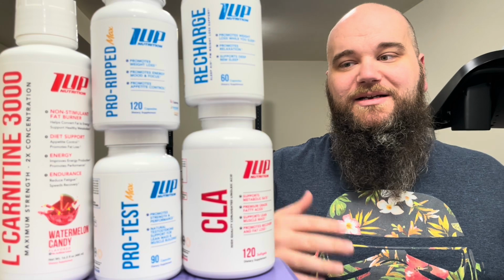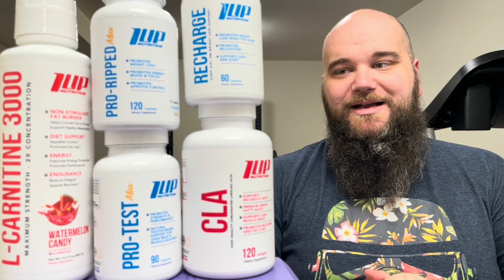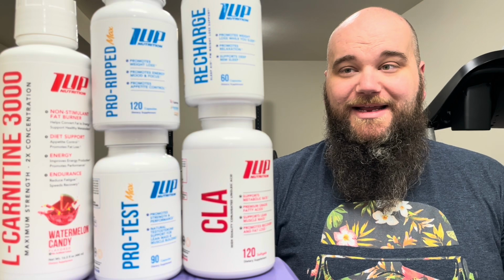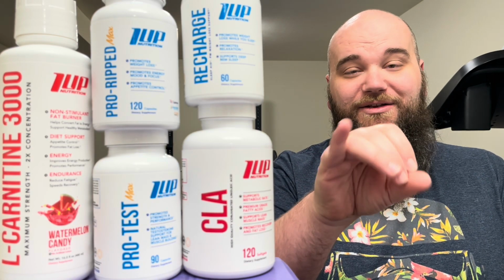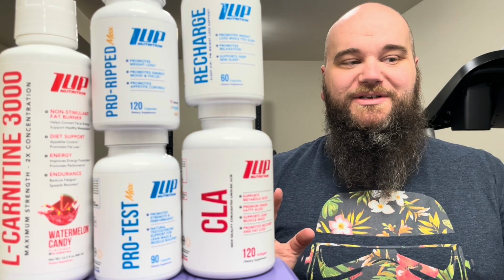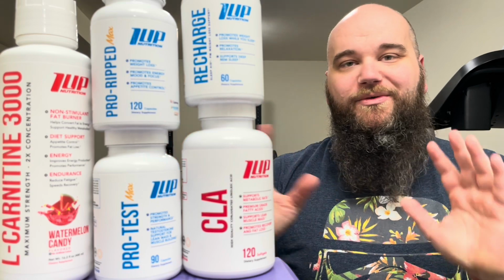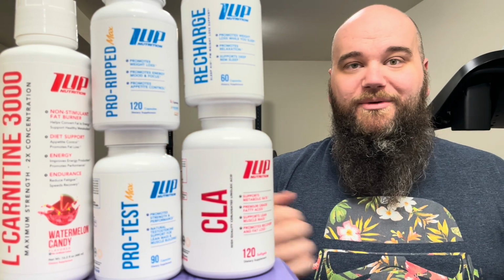The Pro Test is a testosterone booster. I'm not taking blood tests to see if it's actually improving that. I'm just seeing if overall I feel better in that realm. And so far, nothing negative to say about it. There's the CLA. This one's unique because some products will tell you to just take 2 to 4 right off the bat. This one has you take 1 capsule 4 times a day, just before meals. All of this is before you eat, mainly in the morning, but the CLA is just 4 times a day before a meal.